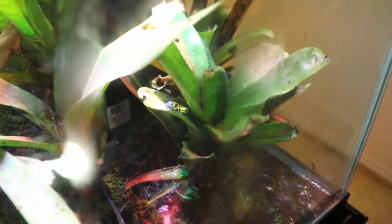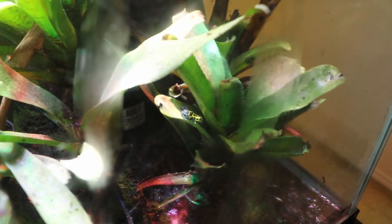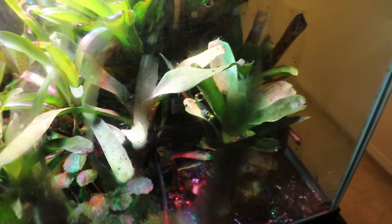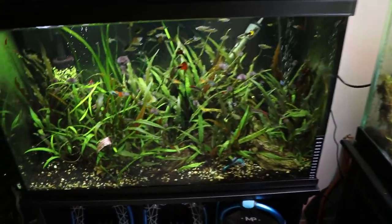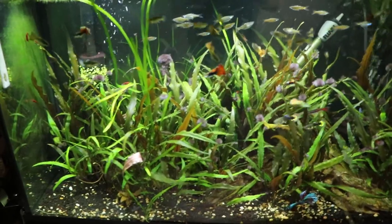And they breed like crazy. There's tons of tadpoles in all these bromeliads. I really like watching this tank, getting to see a lot of the natural behavior, them transporting and feeding tadpoles in here, which is really cool. And then over to this side here is my one aquarium that I have left.